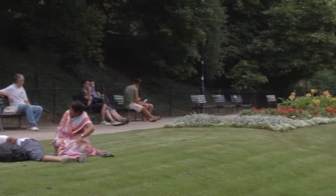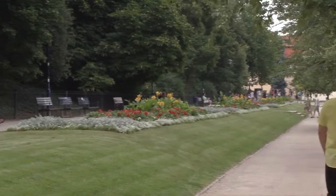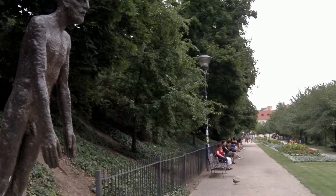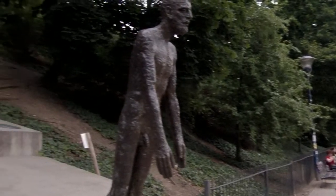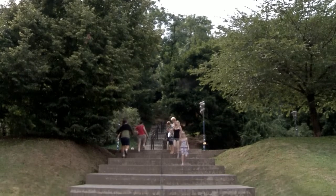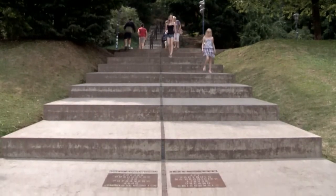The memorial is inserted into the park and almost disappears into the greenery. It is visible only from close proximity. It is necessary to make some effort to reach this memorial. Its observers have to climb stairs to see it.